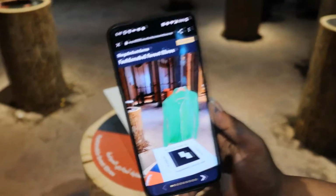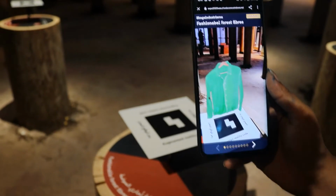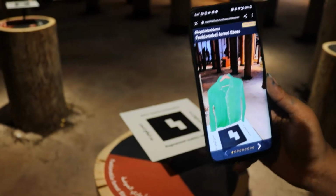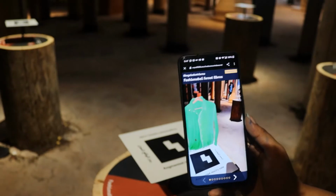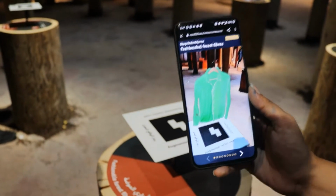And it's made out of forest fibers, out of material made out of tree parts, and it's recyclable. So once it's used and it's worn out, it can then be converted back into the pulp and then again into the threads and all of that.